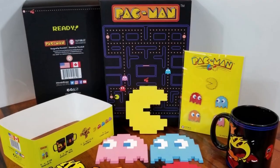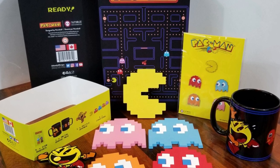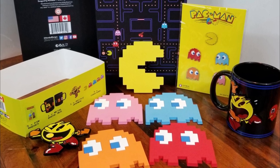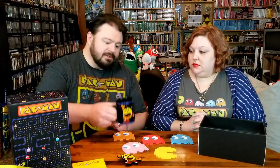These are really solid items. I mean, the pins are great. The bottle opener, even if you don't use it, it's a nice display piece. The coasters and mug, perfect display, functional pieces. Best of both worlds right there. Gonna get ringed on the table.